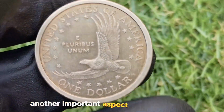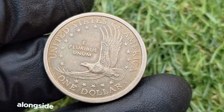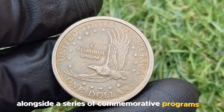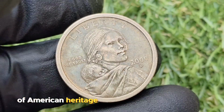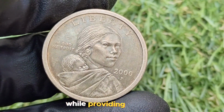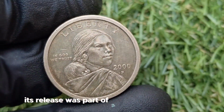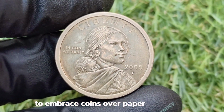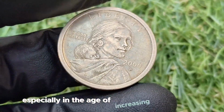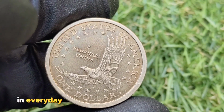Another important aspect of the 2000p Sacagawea dollar is the context of its release alongside a series of commemorative programs. The coin was designed to complement the broader theme of American heritage, linking the present to the past while providing a coin that could be used in day-to-day commerce. Its release was part of a wider effort by the Mint to encourage the public to embrace coins over paper currency, especially in the age of increasing economic activity and the need for practical solutions in everyday transactions.